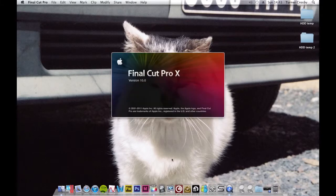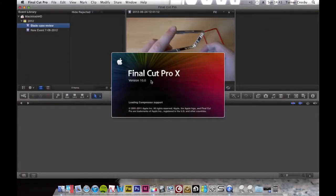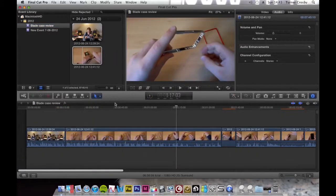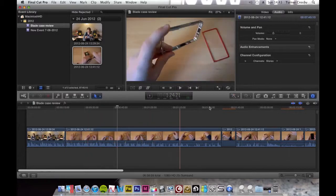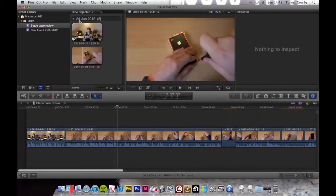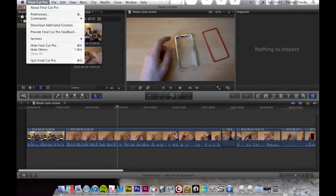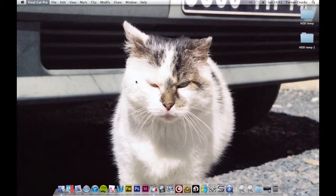Final Cut Pro, this is my video editor of choice. I quite like the layout, and it does everything I need it to. For example, here's my Blade case review. I like it because it works well with AVCHD, which my Sony camera records in, and lots of programs just don't support it. The only other one I found that supports it well is Sony Vegas, but that's a Windows only program, so not really any choice there.